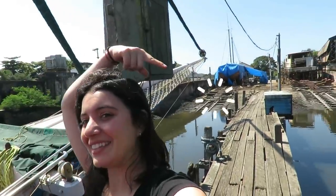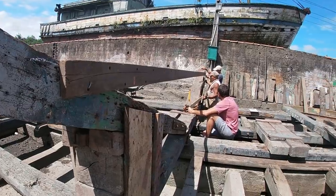This boat is going to be lifted today in this shipyard. All we're waiting for now is for them to finish the trailer, because they kind of customized the bed, the crib, for our boat to fit on nice and snug so it can be pulled out.